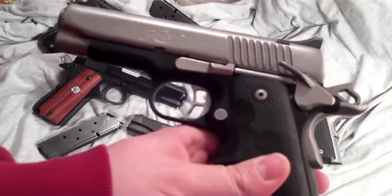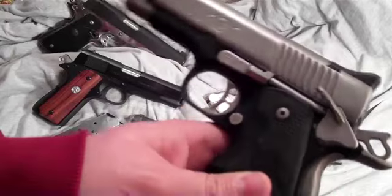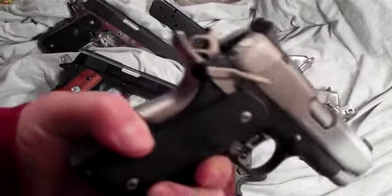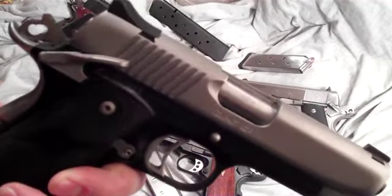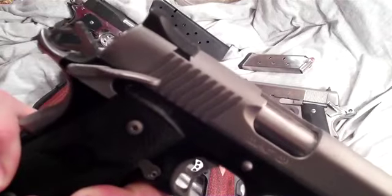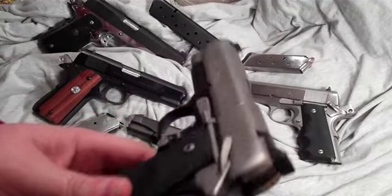I bought it used. The gentleman before me said he fired about 500 rounds through it or so. It was his guesstimate. Everybody guesses what they want. I don't ever really believe anybody's round counts because I honestly can't remember my round counts of most of my guns. So anyways, yeah, it's got night sights on it.